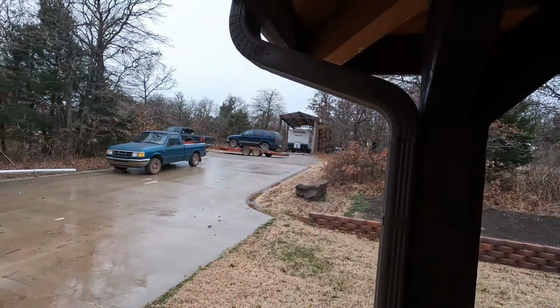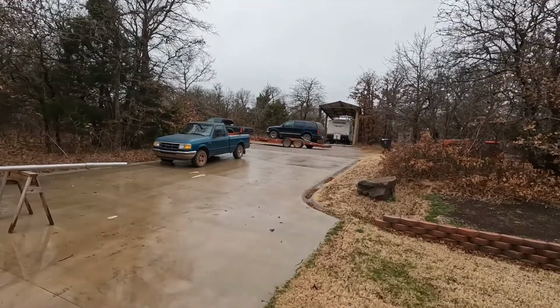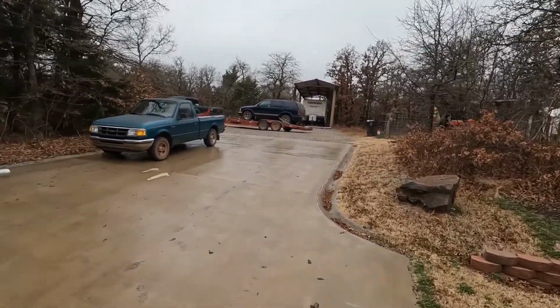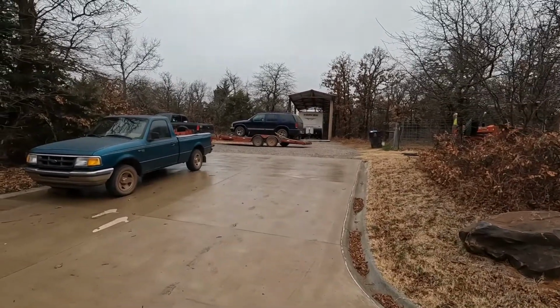Yep, it's up on the trailer. I think it blew a front wheel bearing. She told me the other day it sounded like it was growling a little bit, and I asked how bad, and she says just a little bit.